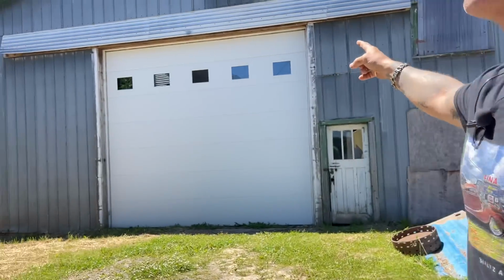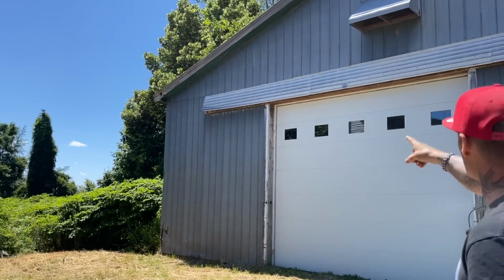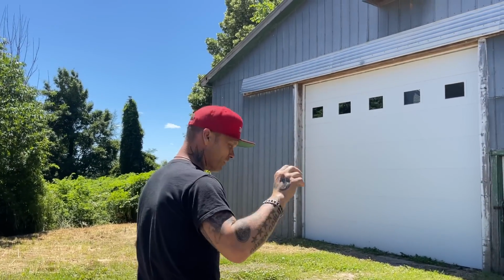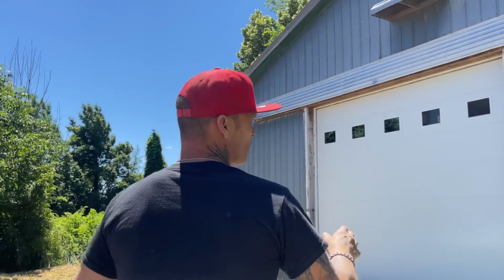So this is the building here. We put a new garage door on it when we first bought it. I'm not sure, but it cost us quite a bit of money. I press the button, it comes up and goes down. We store our cars in there.